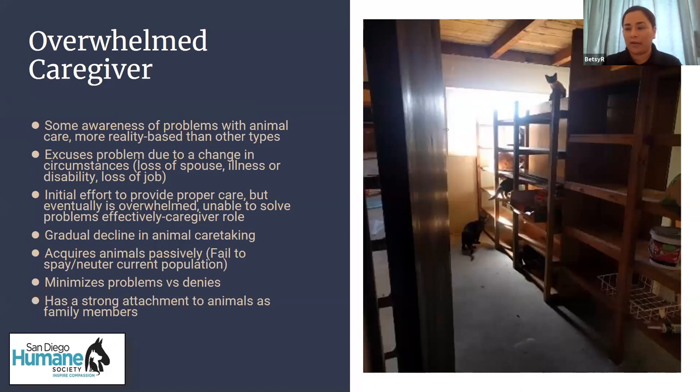So the overwhelmed caregiver, they typically will be open to assistance from humane officers. Initially, they will provide adequate care for their animals. They have a strong attachment to their animals. They understand that there is a problem and that it has gradually developed, even though they will minimize it. They have fewer issues with authority, and they're more accepting of intervention.